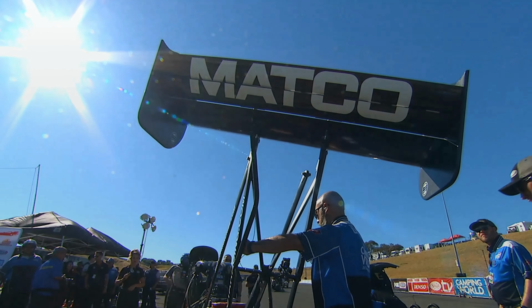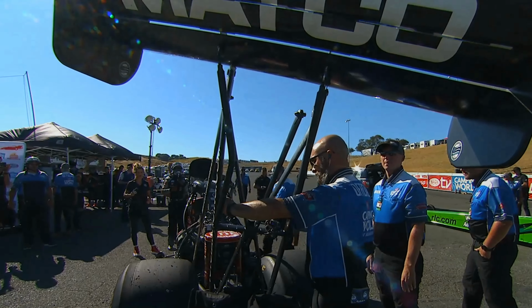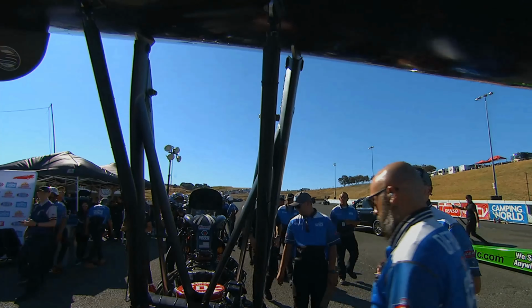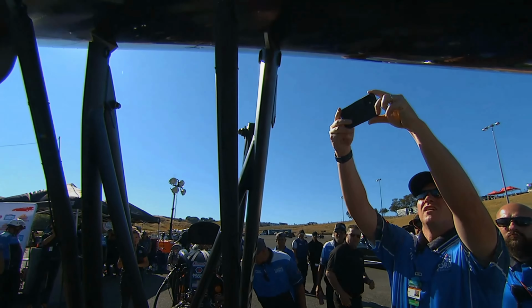I'm not sure the fact that it turns sideways, and when you're going as fast as Antron is down there, and he crossed the finish line at 308 miles an hour, the wing turned sideways. I'm really surprised it didn't drive the car over towards the wall. You can see the NHRA tech guys down there right on top of it. They'll be checking things over, trying to figure out exactly what failed.